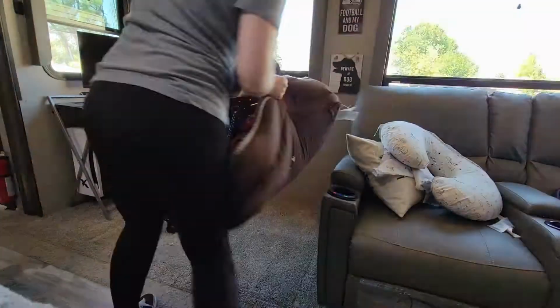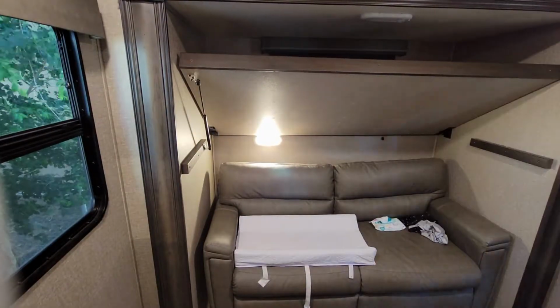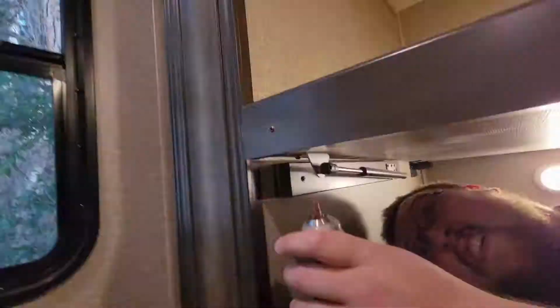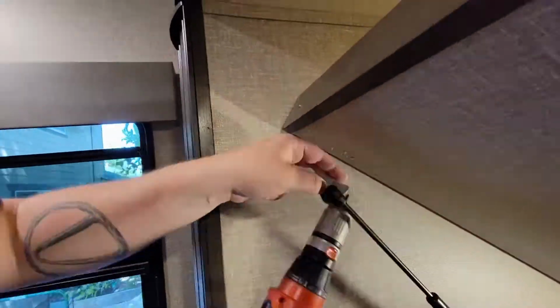So that's fun. And then you see on the right there, we had a theater seating setup, and we removed that as well to get a sectional sofa. So that was awesome. I love our front room now.